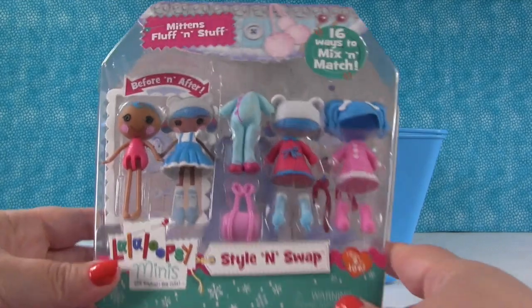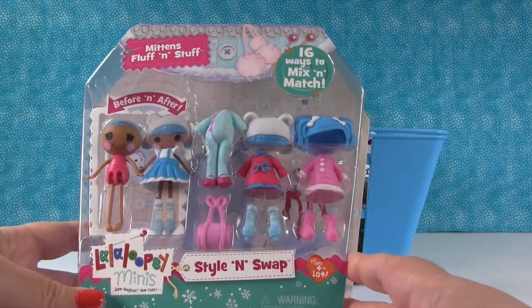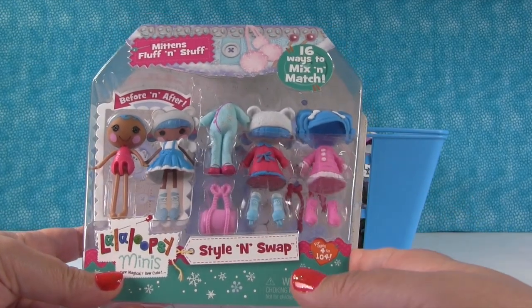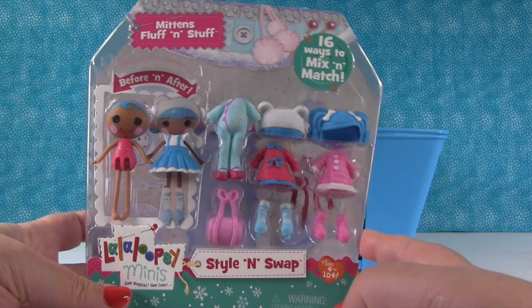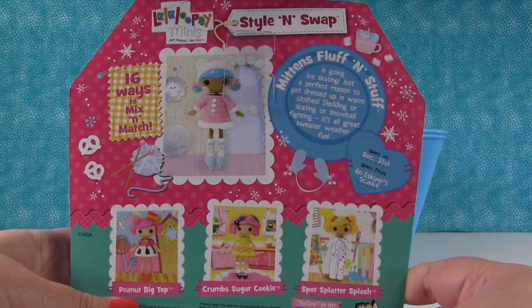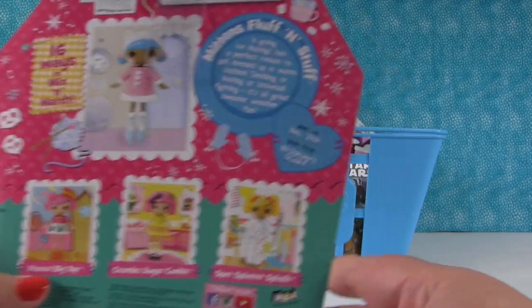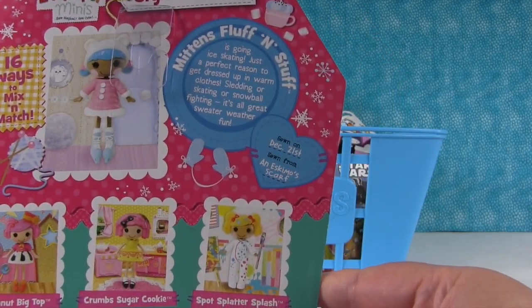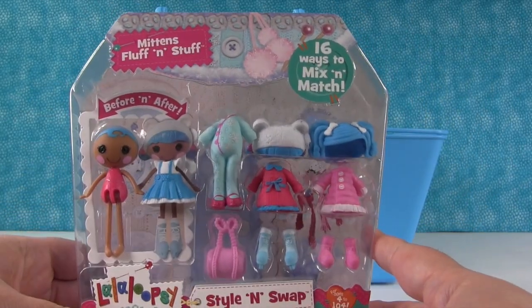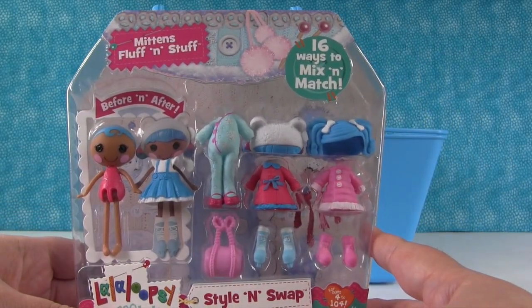There's a whole brand new line of Lalaloopsy Minis in the store. And these are ones that you can dress and change the clothes, kind of like how Polly Pocket used to be. So I was really excited when I saw these because I love Lalaloopsy, and I like that you can change their clothes. So it's the Style and Swap line, and this is Mittens Fluffin' Stuff. So let's open her up and take a look at this cool toy.